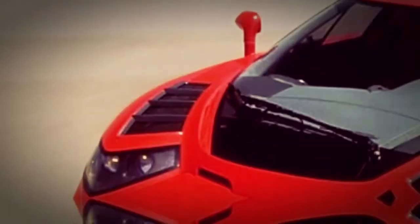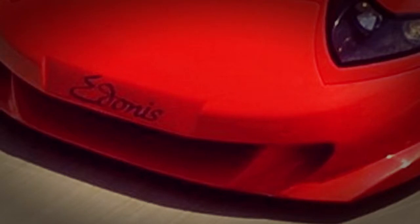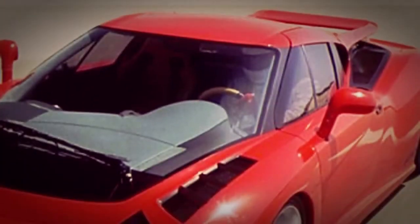Artioli and a group of former engineers eventually established B Engineering. They bought the remaining EB-110 parts and unveiled the EB-110-based Edonis in January 2000. It dumped the all-wheel drive and increased the power. However, details on the changes are unclear. The car never made it to production.